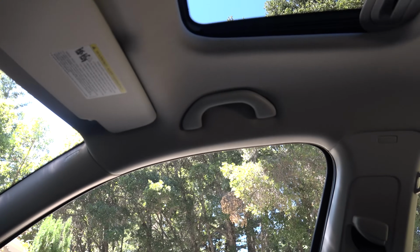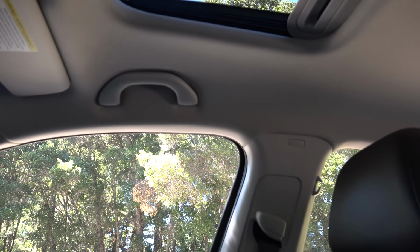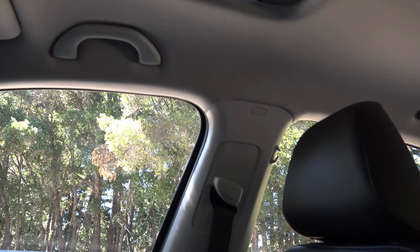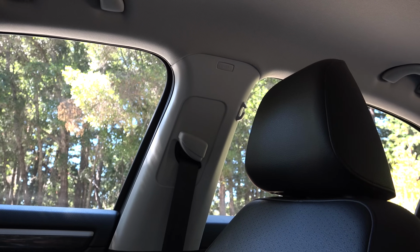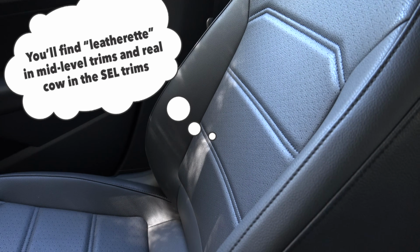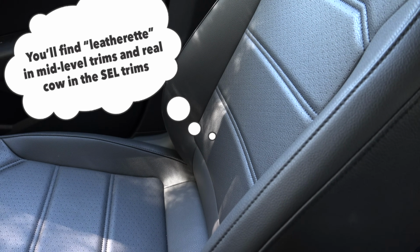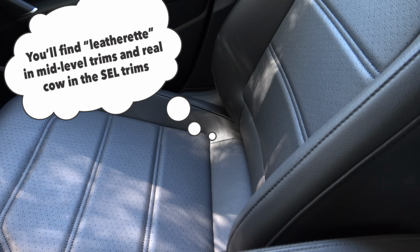As we look around the interior, keep in mind that we are in the SE trim, which is sort of a midline trim for the Passat. Our model has the optional sunroof. We also have height adjustable seatbelts for the driver and the front passenger, and 2-way adjustable headrests. The seats in our particular model are not leather. They're actually an imitation leatherette. These don't breathe quite as well as real leather seats, however they are perforated to help out a little bit.